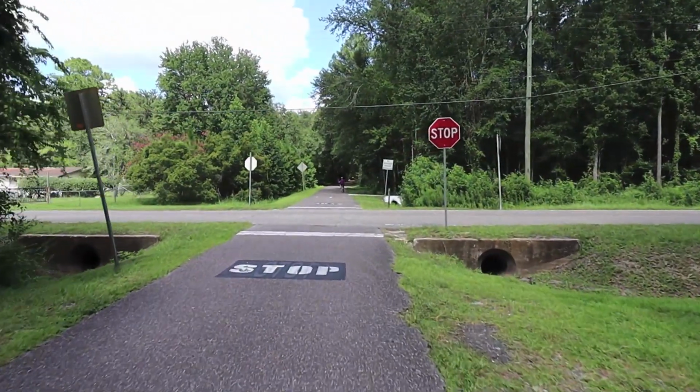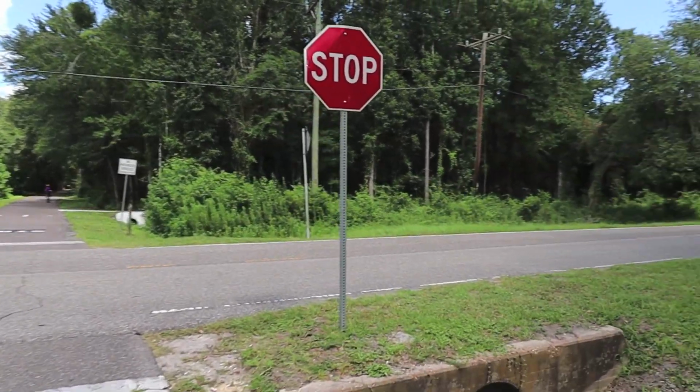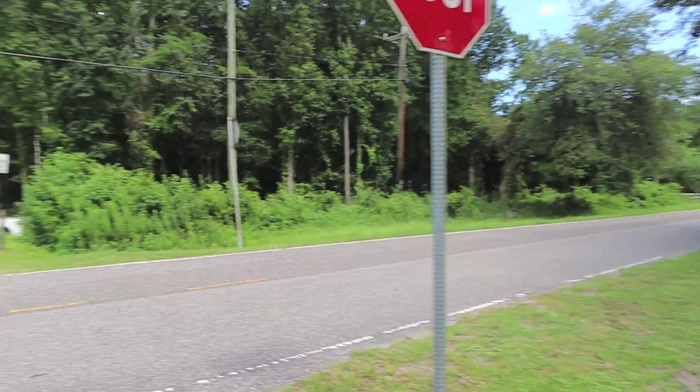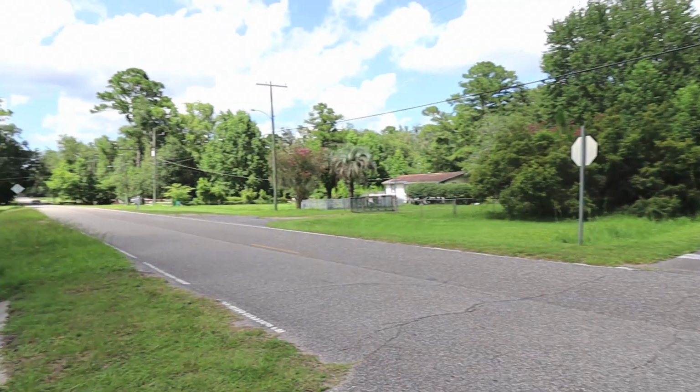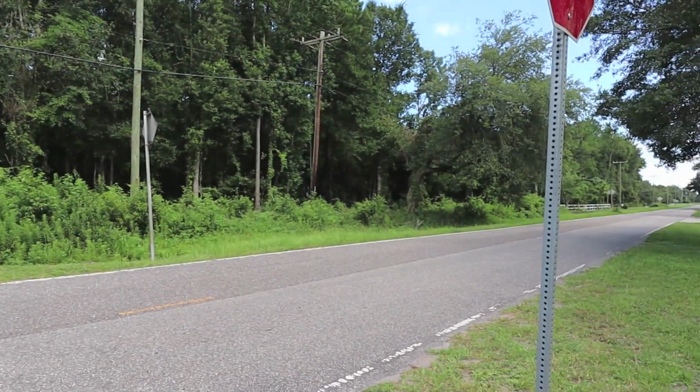So there's a stop sign here at Imeson. Cross traffic does not stop. So be careful. This is like a 45, 55 mile an hour road, so you definitely don't want to ride across in front of an oncoming car.